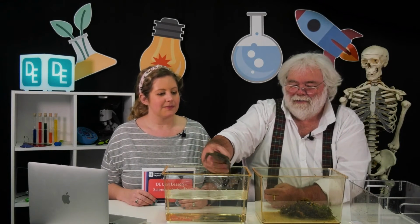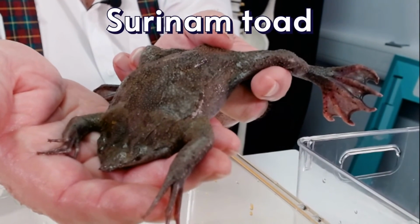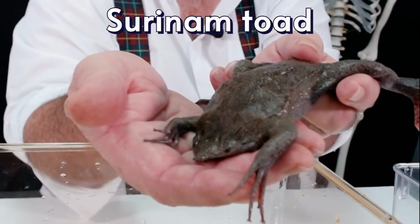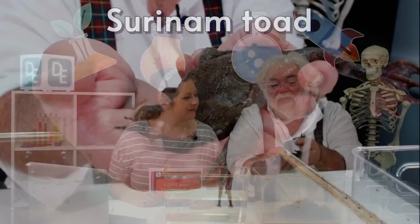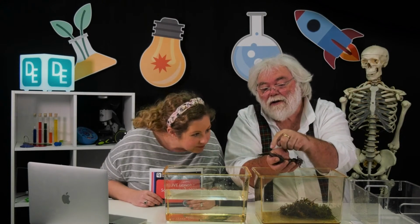They look like they've been run over. They're very flat, and what they're doing is mimicking the dead leaves on the bottom of the river. They live in very slow-moving, murky, muddy rivers, and it's very hard to see them. They sit at the bottom, motionless, for ages at a time, with their little hands pointing forwards, and at the end of each hand, a little toe has a star-shaped organ at the end, which is very sensitive.